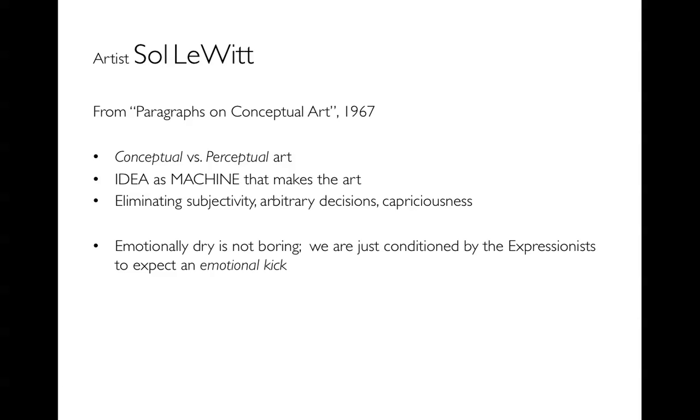And I think this is really important, that emotionally dry is not the same as boring. So he points out that we are conditioned by expressionists, and he might even throw in someone like the romanticists, that we are conditioned to expect an emotional kick. And I think that this has some validity here, whether or not conceptual art becomes our favorite or not.